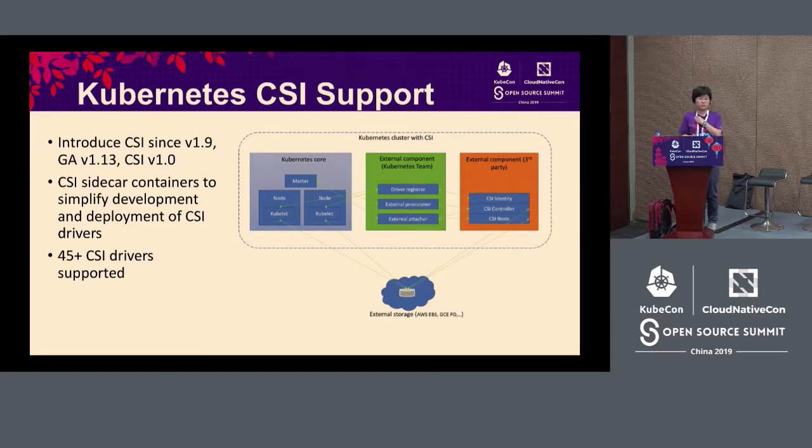The CSI driver spec is for the storage vendors, and storage vendors will follow the spec to deliver their own systems. But how to require this spec and how to utilize it, there's still a gap in between. This is the driver's deployment. It's not a static process, it's a dynamic one.